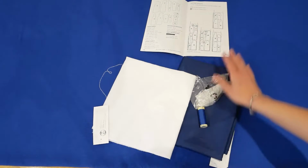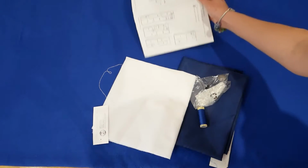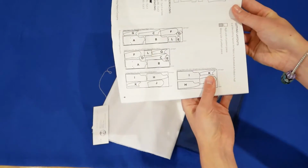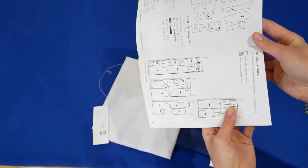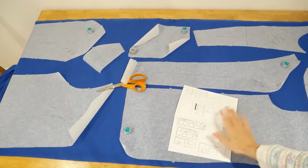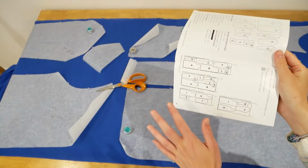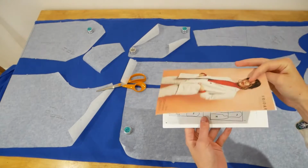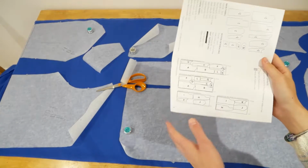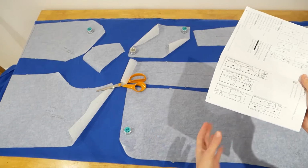So the next step is using the layout in the booklet that we get to cut out the main fabric pieces. So I'm going to do that now. So as you can see, I've now laid out all of my pattern pieces, and I did this using the pattern layout guide in the booklet that we are given with the pattern, and I followed it to a T because you want to make use of all of the fabric that you have.